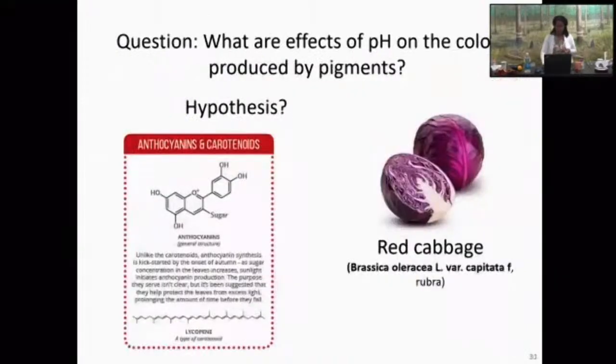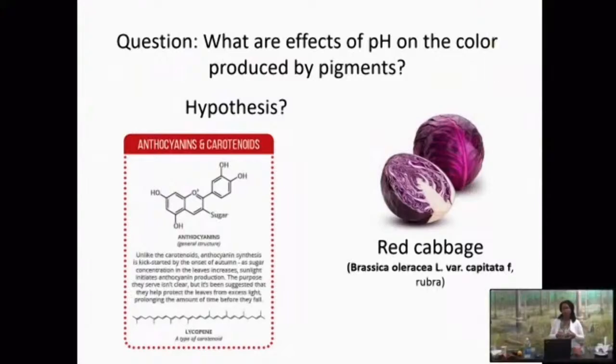All right, and so today we're going to be working with two talented teens, and we're going to be extracting one of the pigments, anthocyanin. Anthocyanin is produced to help protect the plant from too much sunlight. We're going to be extracting anthocyanin from red cabbage shown here, Brassica oleracea rubra, which is also related to Arabidopsis thaliana. And we're going to see what happens when we expose these anthocyanins to different pH conditions.